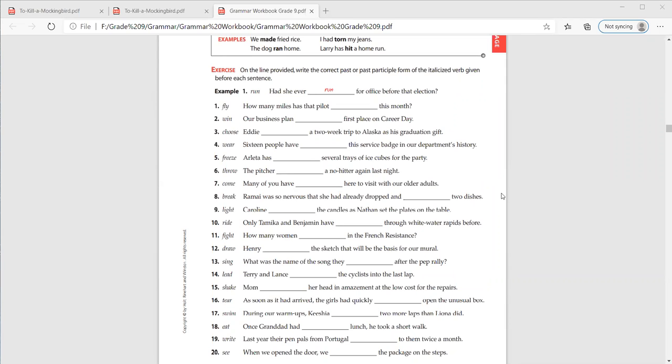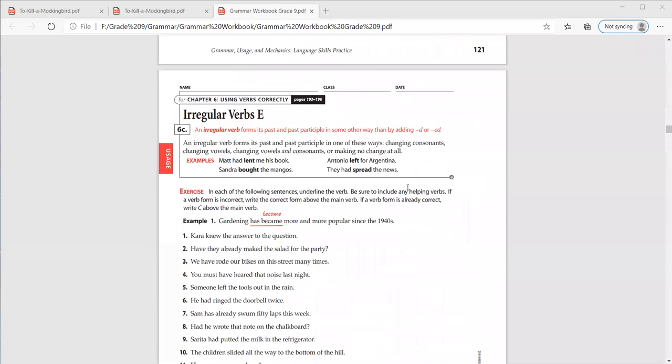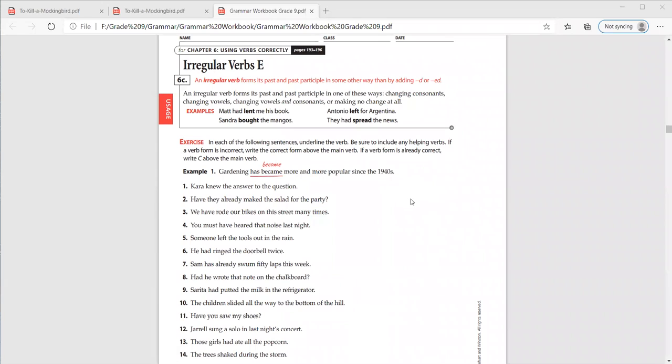19 is wrote. And 20 is saw. Yes, good job. Thank you. Welcome. Any questions on this page? Okay, then let's go to the next page, 122.